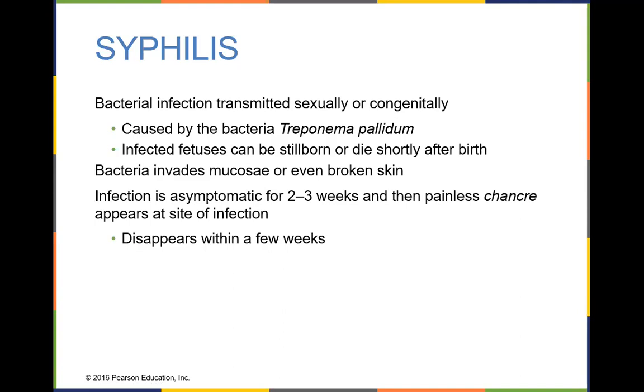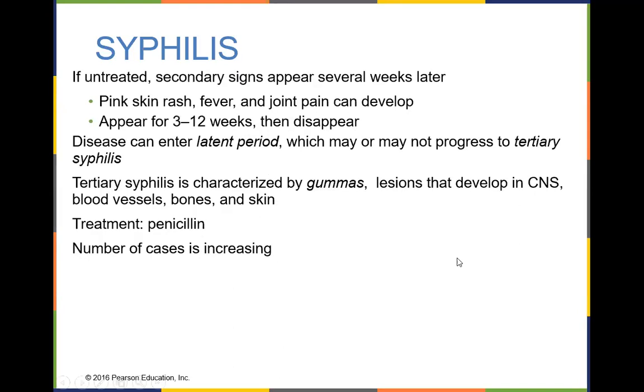The first stage is the presence of a sore on the penis or on the vagina. Then that sore will go away. Your patient says, well, I had this sore on my penis and I put some antibacterial cream on it, which actually is not a bad idea, but again, it needs to be treated systemically. And it went away. And now I've got this rash that came along. What's going on here? There's a second stage characterized by a rash, and that'll go away after a couple of weeks and you'll feel fine.